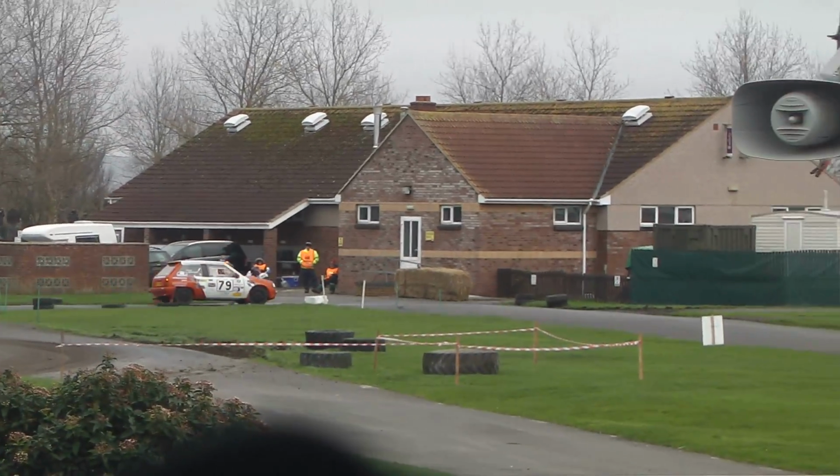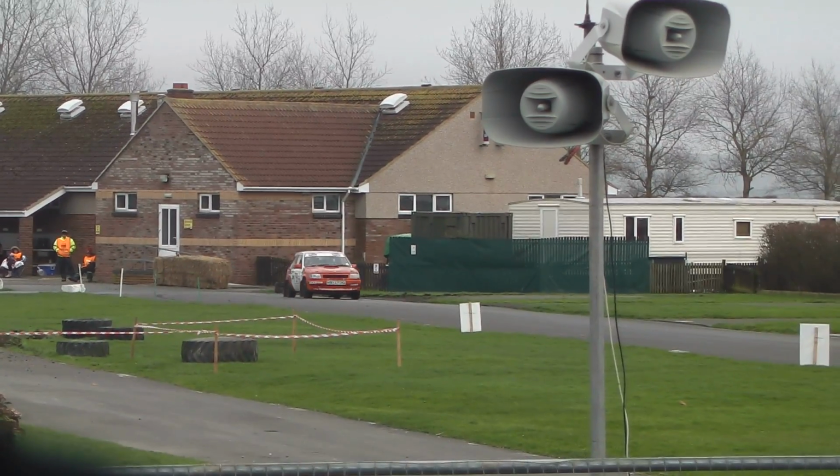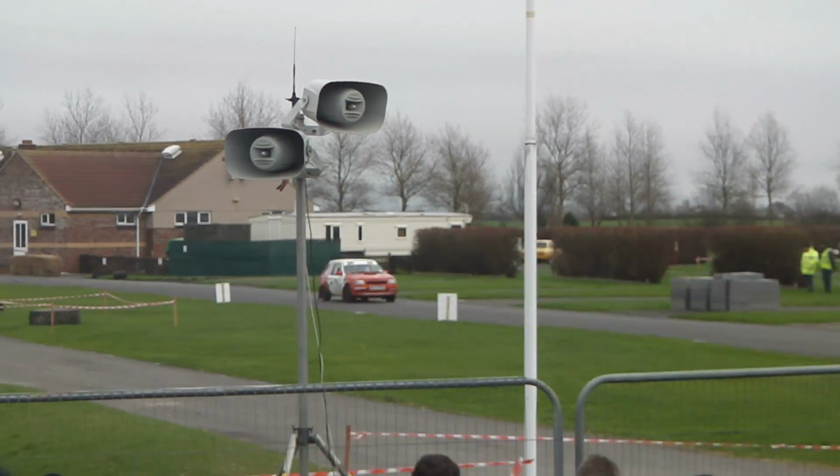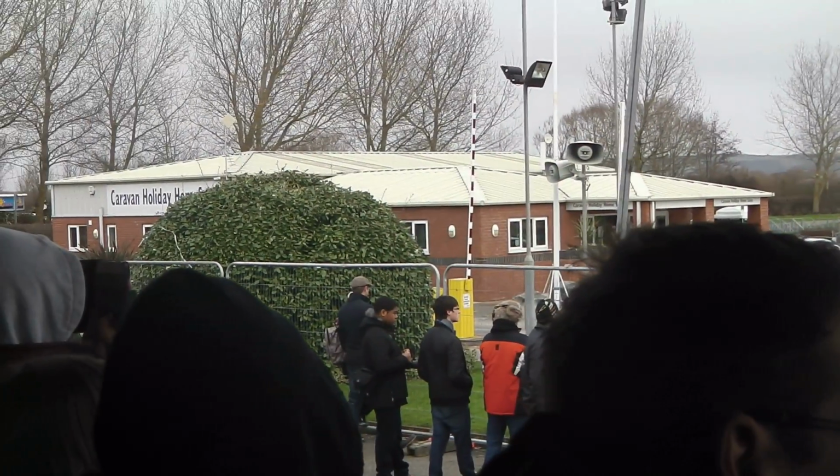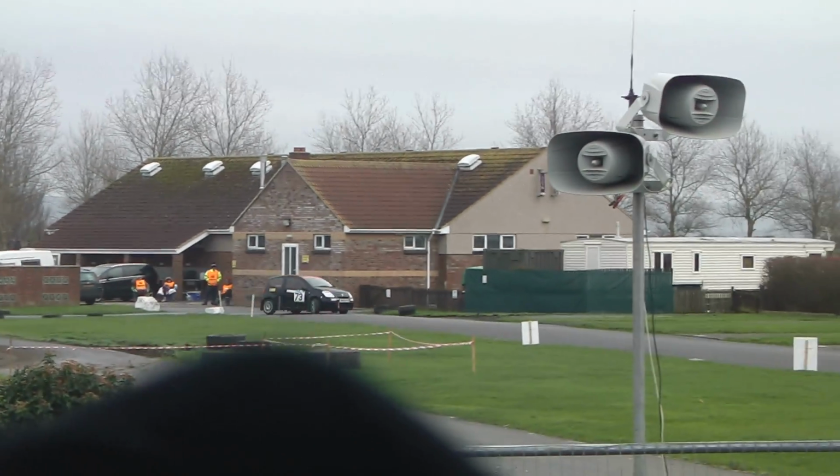And next to the line now we have the Permashine backed car. This is Andrew Hicks, co-driven by Trevor Hawkins. The car is a 1600cc Civic, and it's backed also by Trafalgar.